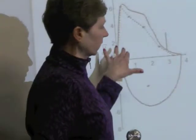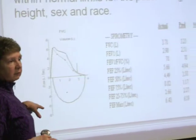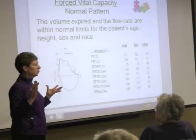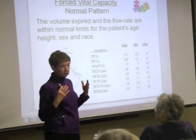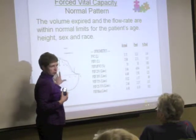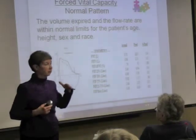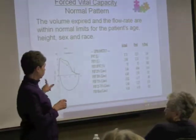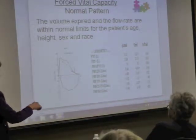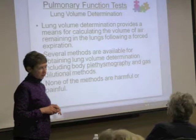This picture is particularly valuable to ear, nose, and throat doctors. Pulmonary doctors usually look at them. Family doctors, not so much. If you have a tumor in your throat, or a goiter on your thyroid that's causing pressure against your trachea, this picture can change drastically. Not so much the numbers, but the picture does. And ear, nose, and throat and pulmonary doctors can pretty much figure out from the picture where the obstruction is. So anytime you have spirometry, you also have that flow volume loop. That's spirometry. Now we're going to go to lung volumes.